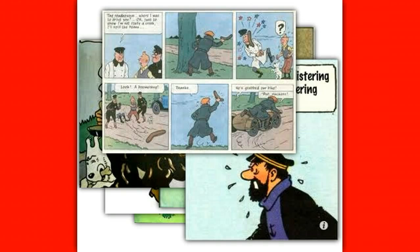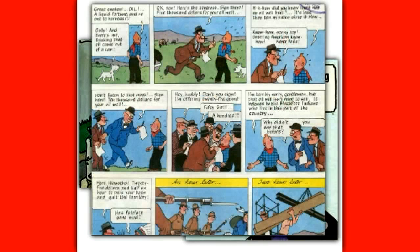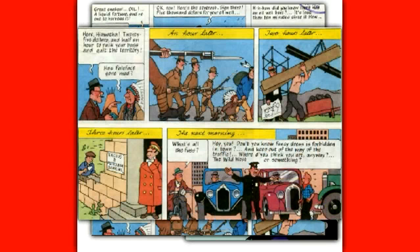It can also be funny in a weird way sometimes. For instance, in one part of the book, we see Tintin find some oil, and a whole bunch of people running over like, "Come here, sign this, $100,000 for your oil." And then suddenly he says, "Oh wait, no, this belongs to the Native Americans, not to us." And then they just come and say, "All right, $25 and half an hour to pack your bags and quit the territory." And the Native Americans like, "Has Paleface gone mad?" I just find that hilarious for some reason. It really depicts the bad things that happened to the Native Americans. I just thought it was funny because not only was it realistic, but I just love the line, "Has Paleface gone mad?" I just think it's funny personally.